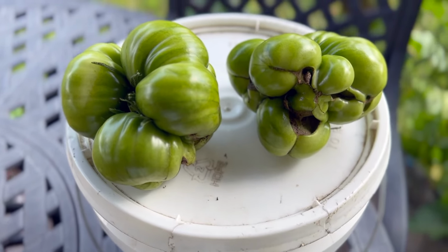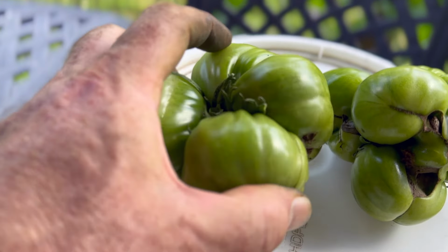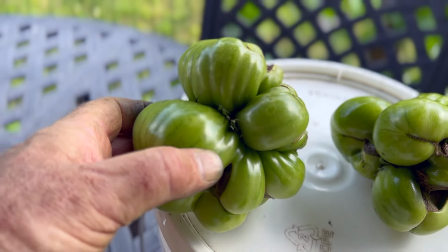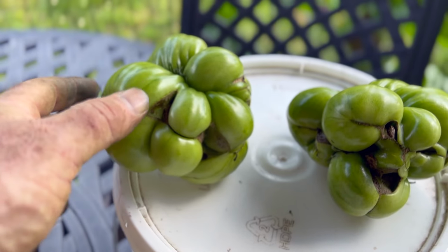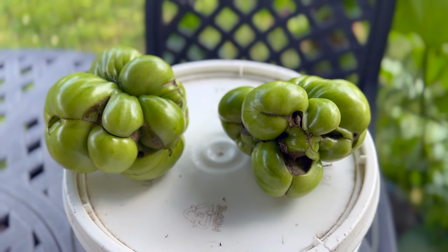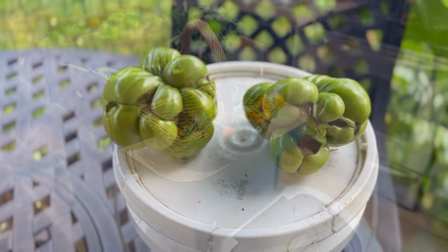If you've never seen cat-faced tomatoes, this is what they look like. So this is multiple blossoms all shoved together. And this is what you end up with. Not a very useful tomato. The plant wastes a lot of energy producing these, so it's a good idea to pull the blossoms off when you find them. We miss these two, and as you can see, the plants waste a lot of time on them.